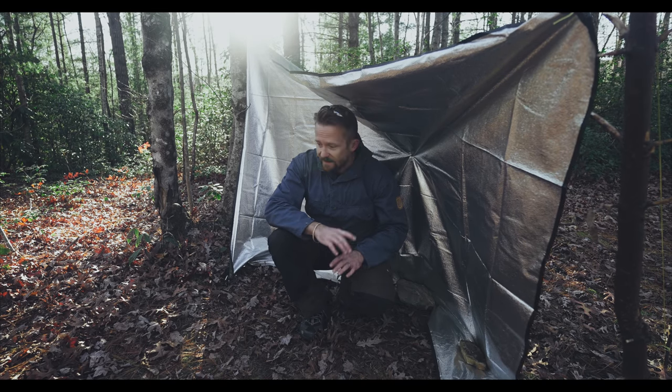So, without a doubt, these products helped me make it through the night. But would I put these in my day pack and carry them with me on a regular basis? No, I wouldn't. They helped me make it through the night, but they were not essential by any means. And what they added to my overall survivability was very low, in fact.